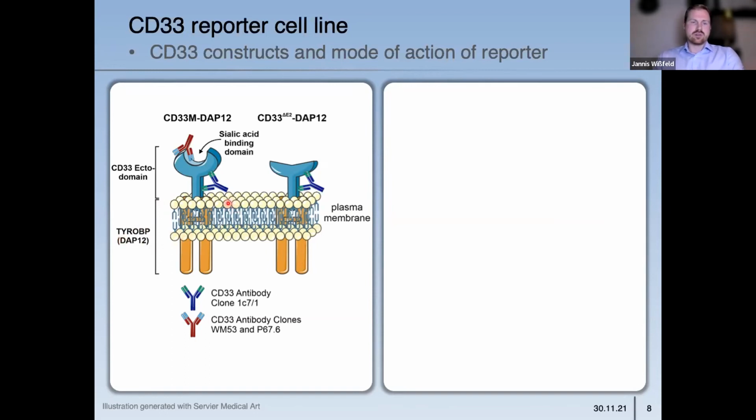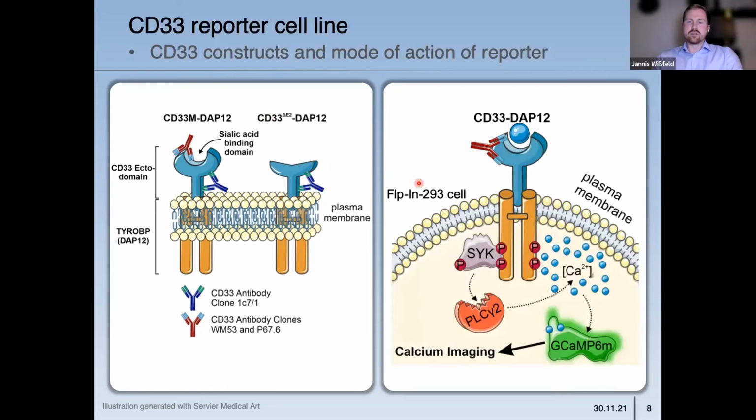So this reporter cell line we made in two different variants. One is the full-length variant here, with a big M, and the other one is a delta E2 variant. This is the Alzheimer's disease protective variant. The reporter cell line works as follows. When we activate it with either an antibody or a ligand of CD33, we get a recruitment of the kinase SYK to tauopathy, which then in the end leads to an intracellular calcium increase. And this can be easily measured, and it's a quite common tool in industry to identify ligands for receptors.